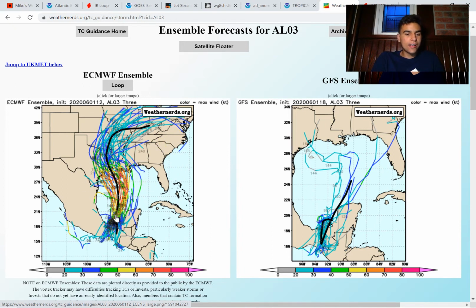But if we take a look at the European model, you can see most of the models pretty much linger over the southern portion of the Gulf of Mexico, and then as it turns north, the European is really leaning on strengthening this, and you see a lot of oranges and reds. If you convert knots to miles per hour, I would say 60 and above is hurricane strength. So the European definitely wants to strengthen this into maybe a hurricane as it turns up north.